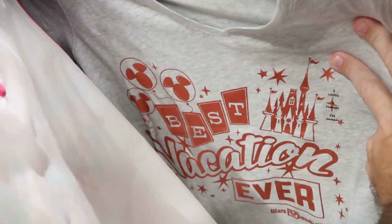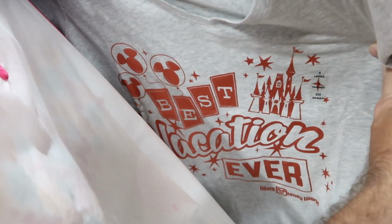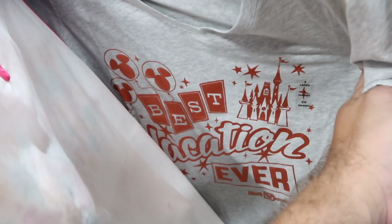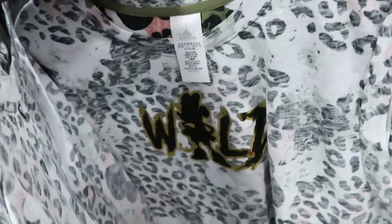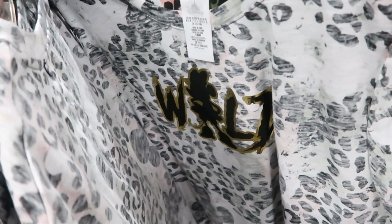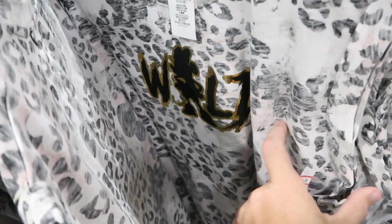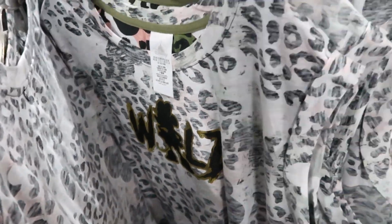They do have some of the V-neck graphic t-shirts with the Mickey-shaped balloons, best vacation ever, part of last year's Play in the Park collection. $12.99 from $35 for that. And then right over here is yet another tank top with the gold foil lettering. It says Wild with a big graphic with Minnie Mouse. This is a nice lightweight material. These are $12.99 from $40.